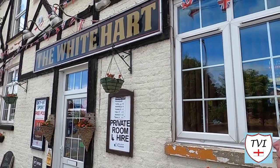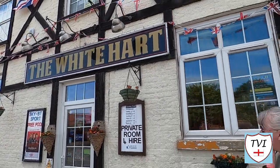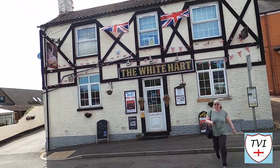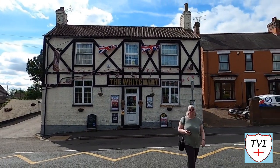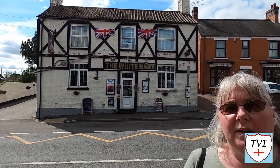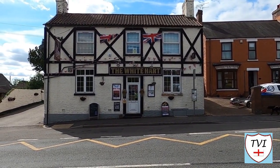Well, if you want a pint here in Blyton, you'd come to the White Hart, which is looking very nice this morning. I'm just going to cross the road so you can get a better view of it. It's quite a wide road, the A159. There it is in all its glory, with a White Hart. Yeah, it's not open yet. No. Not open until 3:30, I think. 3:30? Yeah. That's quite late.